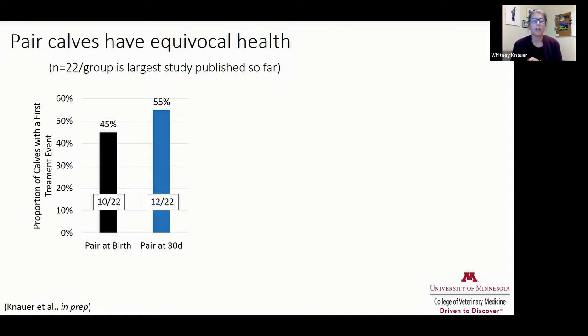And the idea with 30 days, which was in this study, halfway through the pre-weaning period, was that at 30 days, calves are going to get over their scours. They're going to potentially have had their first respiratory disease event. So they should be pretty healthy and raring to go at 30 days. So there shouldn't be a detriment there.